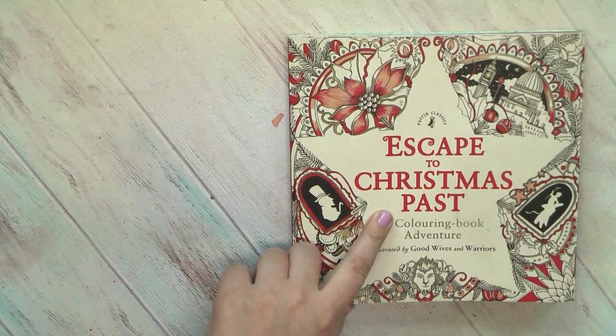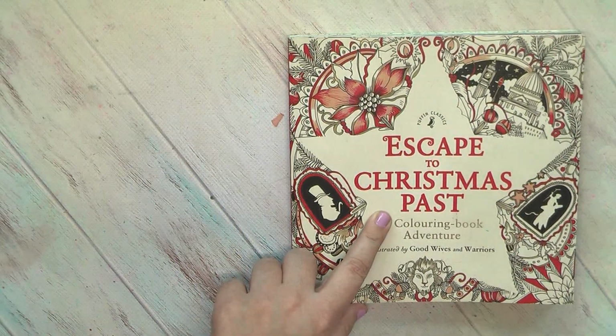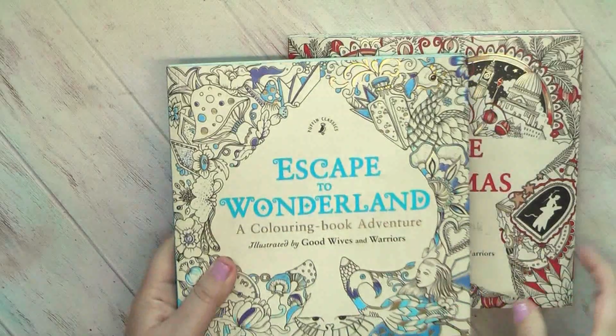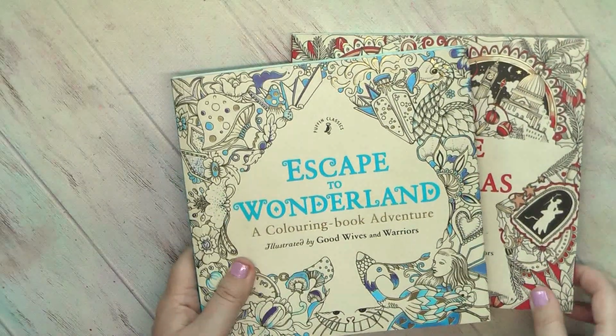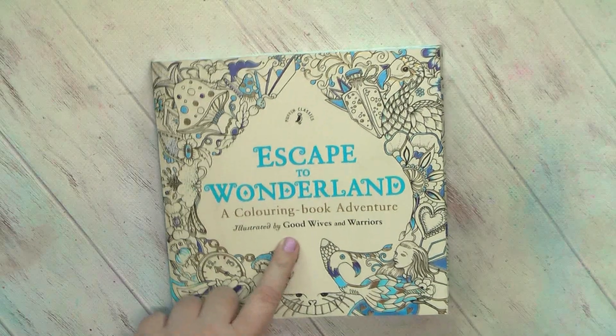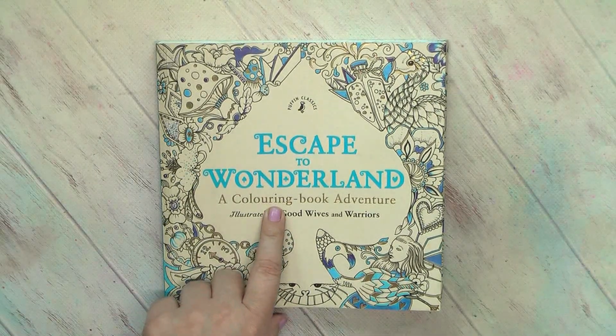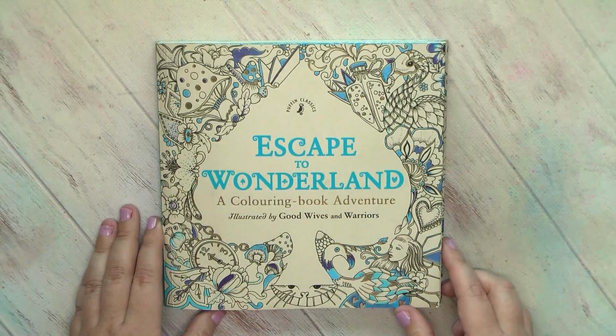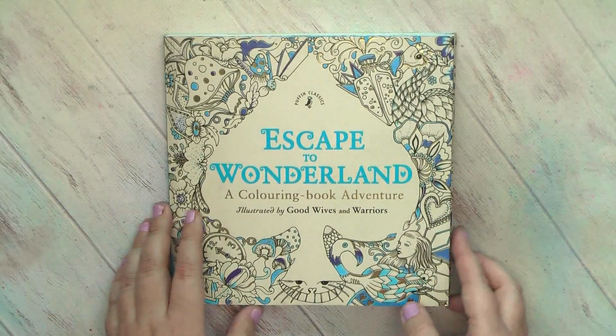When I realized how much joy I can get from these simple works, I switched from Escape to Christmas Past to Escape to Wonderland. Here I have a book printed on different paper which doesn't allow me to work with watercolors, so instead I usually do backgrounds with neocolors and with gouache.